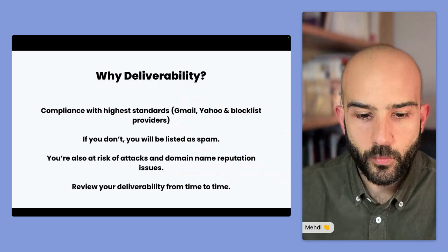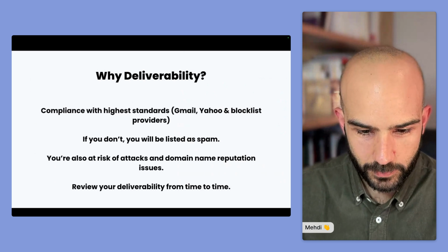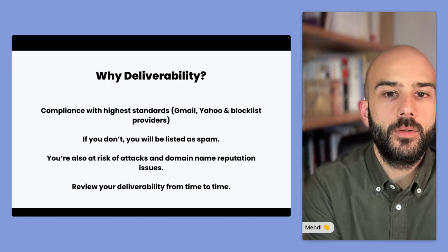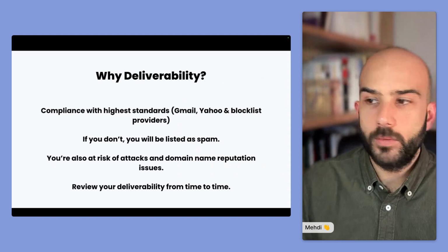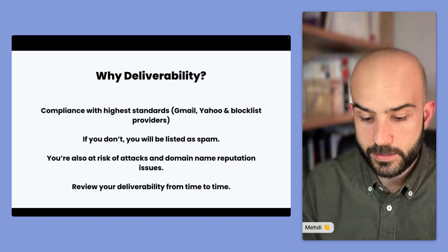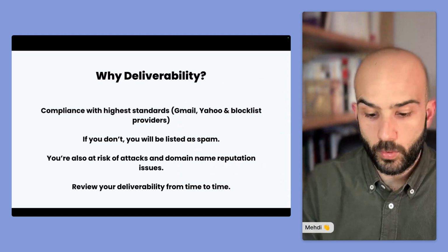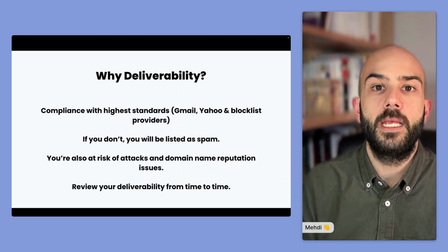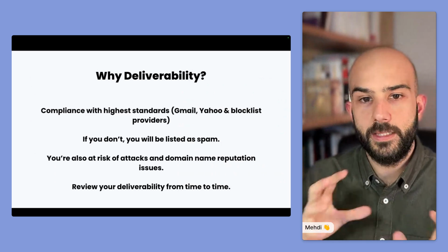So why deliverability? The first goal here is to make sure that you can comply with the highest standards. Right now, the companies that have set the highest standards when it comes to email deliverability are Gmail and Yahoo. If you're an email marketer, then you already know about this. They enforced a set of new rules at the beginning of February 2024, so it will be a year. The goal is to make sure that you can deliver your emails to these people.